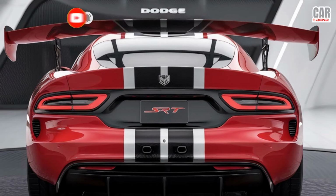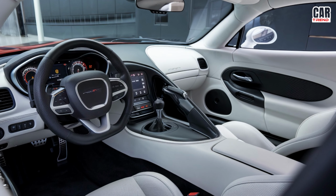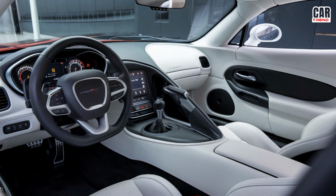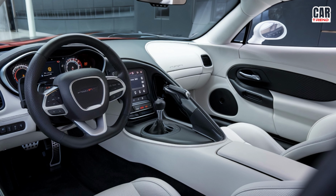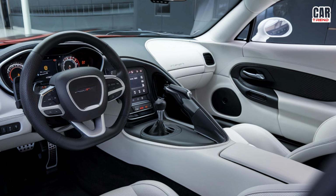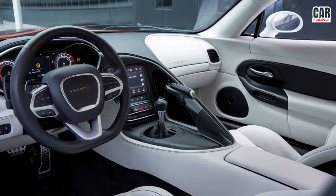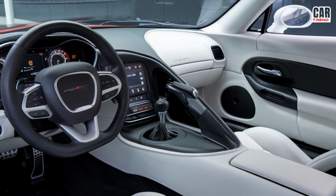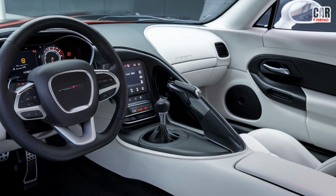Inside, the Viper SRT blends racing-inspired design with modern tech. The cockpit is driver-focused with leather bucket seats, a digital gauge cluster, and a state-of-the-art infotainment system. Dodge didn't skimp on luxury here, offering premium materials throughout the cabin, but they kept the sporty edge intact. You'll also find all the latest tech features like smartphone connectivity, advanced navigation, and driver assist systems, making it as practical as it is exhilarating to drive.